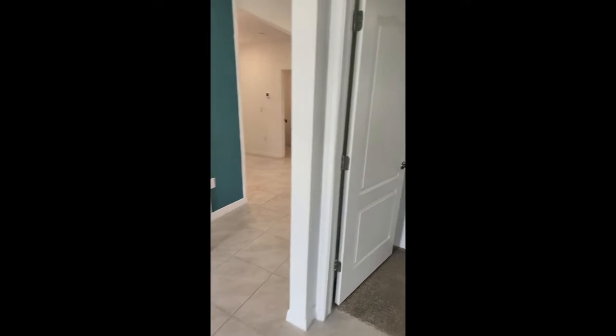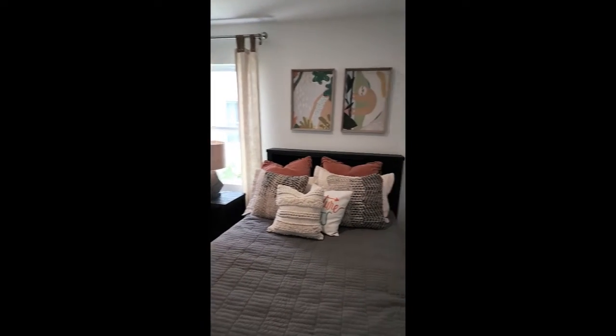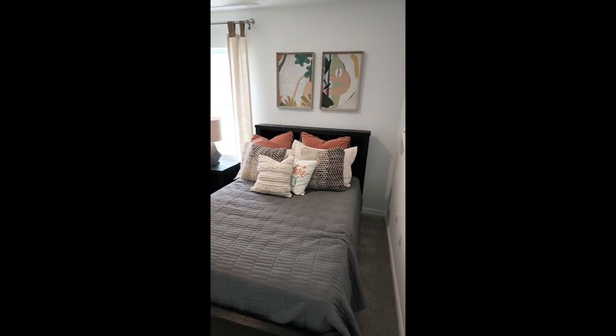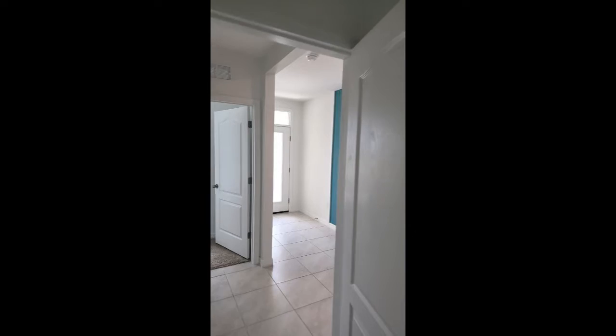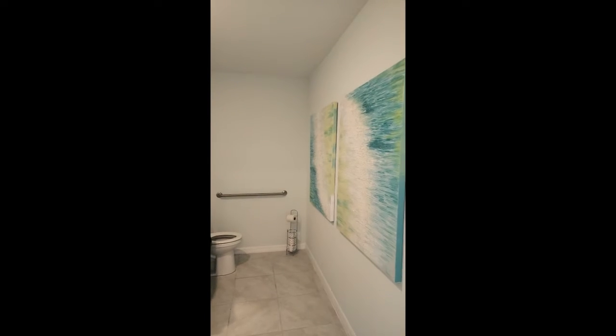It's also right next to it, which will be the second secondary guest room. Also very spacious. Look, peek into the closet, just like the other ones. All right, the shared bathroom for the two.